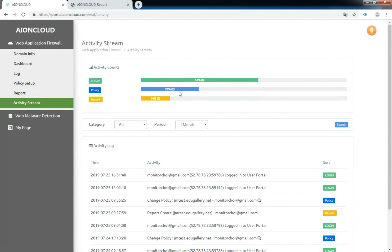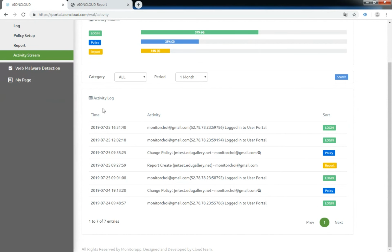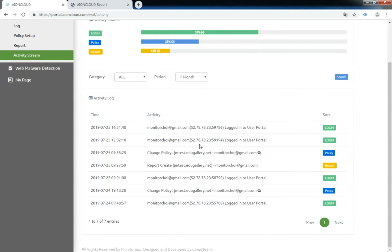Now, this is the activity stream. As you can see, we write all the logs for activities for my account here. Monitorapp@gmail.com logs in here, user portal, and then they change the policy, create a report, something like this, so that you can see all these activities too.